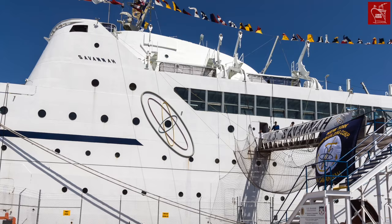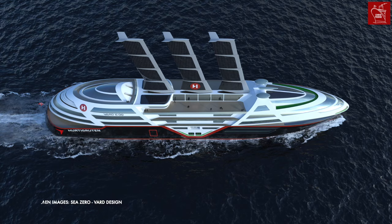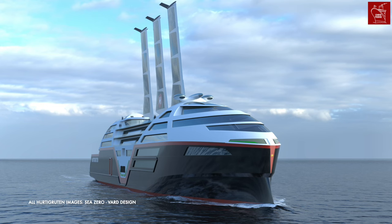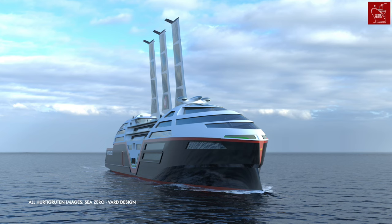Today, research is being done into hydrogen as a future fuel source, and there have been some successful battery-powered cargo ships that are capable of operating over short distances. Another interesting green solution is being explored by both Hurtigruten and Ponant. Both lines are investing in sail-powered ships. This is an interesting innovation, precisely because it isn't really an innovation at all.